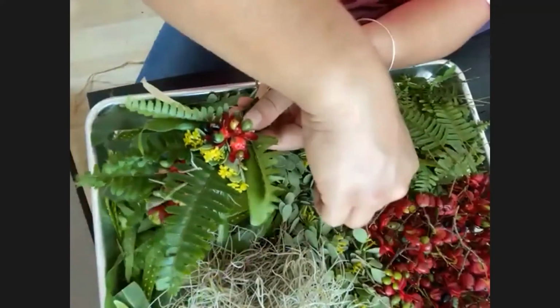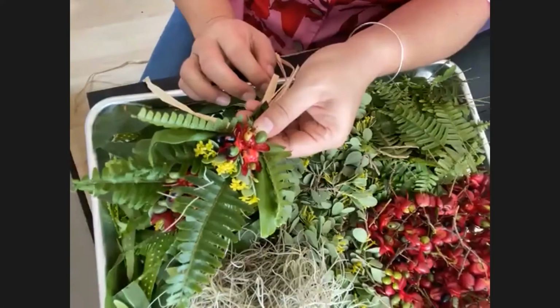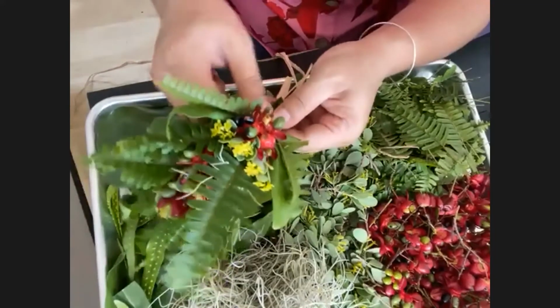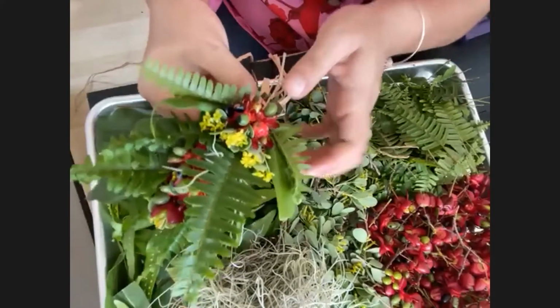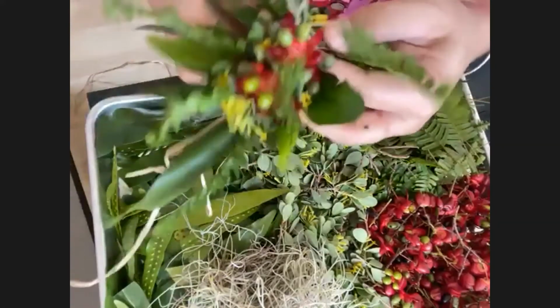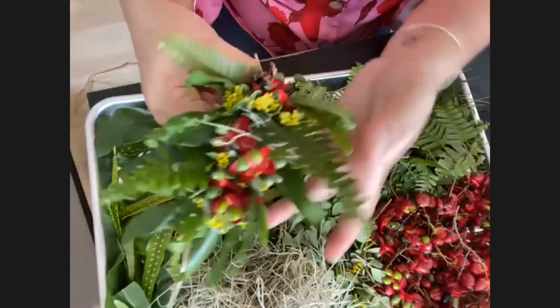So another question, what is the best way to keep it fresh for the longest? Okay, so perfect timing. I was going to talk about how to preserve your lei, but this is great timing on how to do it anyway. How to prolong your lei.